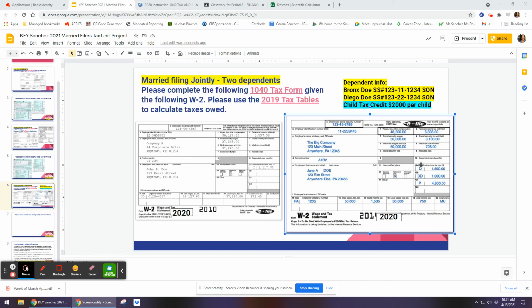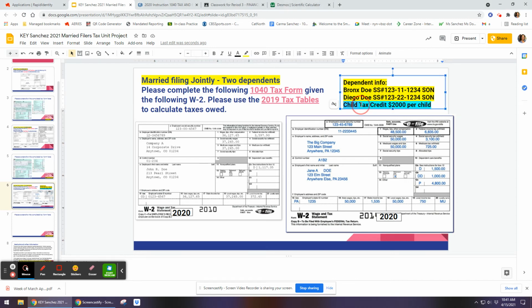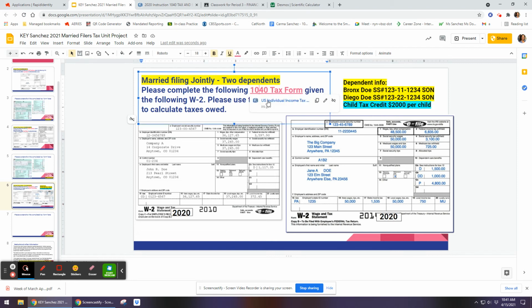All right, the last one we're going to work on here is married filing jointly with two dependents. So is it worth it to have kids someday? Notice that because they have two dependent children, they are going to get the child tax credit of $2,000 per child. Keep that in mind. Let's make sure we have our tax form ready.